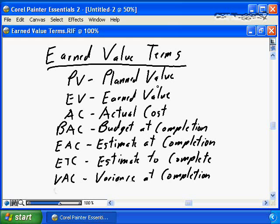PV, planned value. It's the original baseline that you put together when you develop your project plan, and it's the original baseline plus all approved changes as changes are processed on your project. So there's nothing magical about PV. It's planned value. It's the original baseline plus approved changes directly from your project plan.